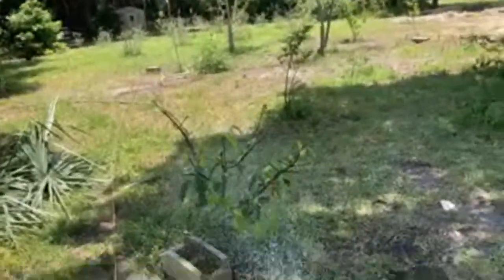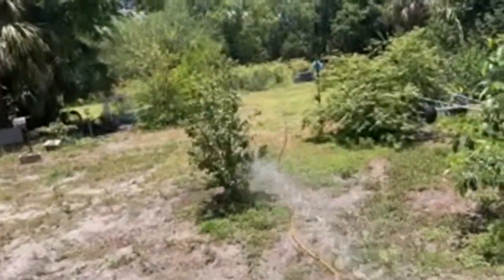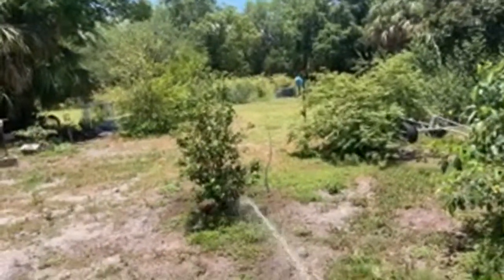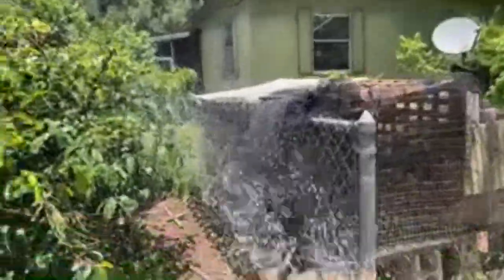That's a lemon drop mangosteen right there that got hit by the cold, but it's still doing fine. I bet you there's some Patanga tubas that are ready today. They go from being yellow, green yellow to orange in a day. Like they seriously will ripen up on you in a day. Let's see what we got going on over here.